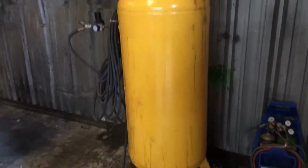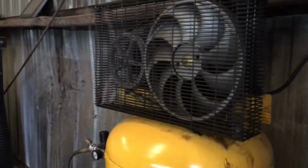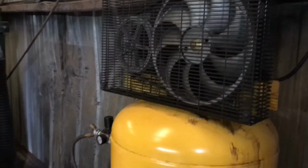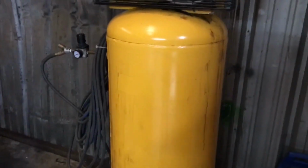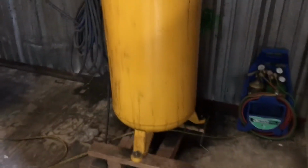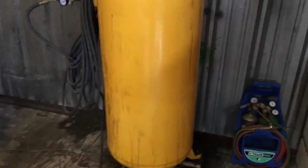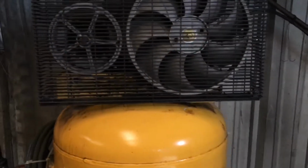Alright, and what we got powering that sandblaster is this 60-gallon DeWalt 12 CFM air compressor. It ain't much, but it gets the job done for what we do. In the future, we are planning on getting at least a 24 CFM air compressor, so that way we can push out stuff a lot quicker. But in the meantime, this is what we're working with and it gets it done. So let's go on to what we got next.